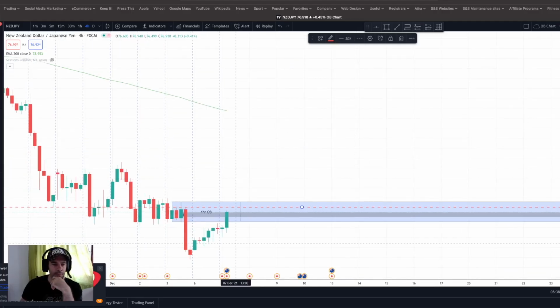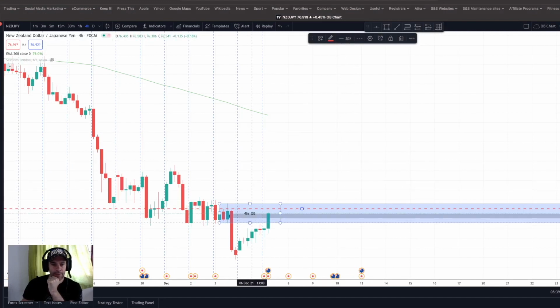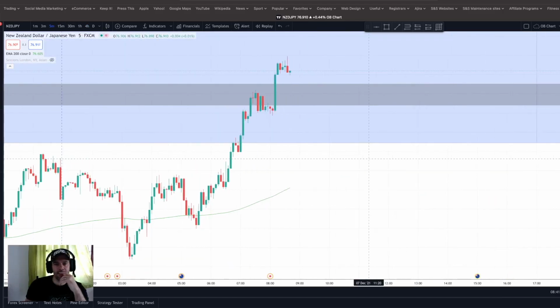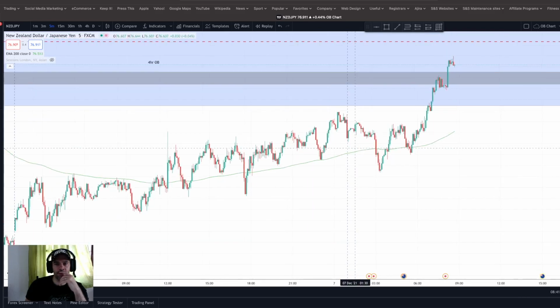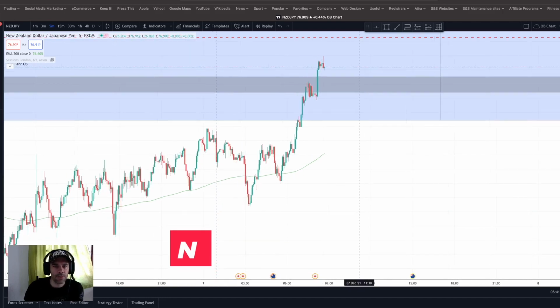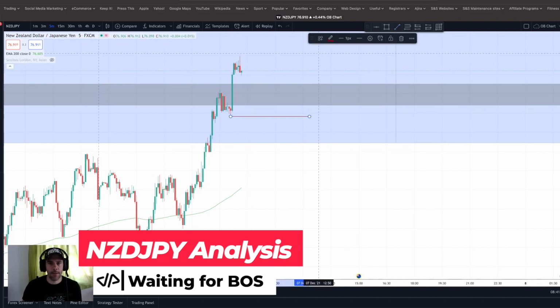Okay, so I've already marked up the 4-hour there. This area here is actually a strong area of support and resistance, so I'm looking for it to come back to there. This has already hit that first imbalance and is pushing up to this. This is now in an area that I am quite interested to see what happens, so I will be looking at this area right there, for now at least.